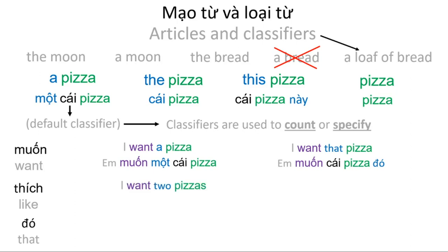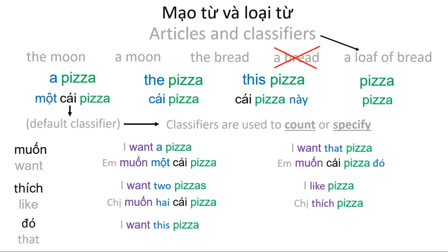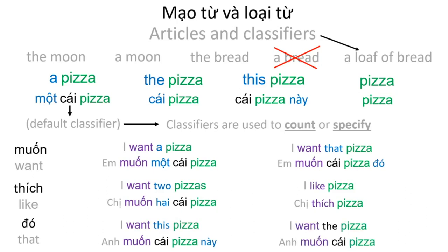I want two pizzas. Chị muốn hai cái pizza. I like pizza. Chị thích pizza. Now here, you're talking about pizza in general, therefore no classifier is required. I want this pizza. Anh muốn cái pizza này. I want the pizza. Anh muốn cái pizza. And you probably won't ever say this last one because who knows what you're referring to in this situation.